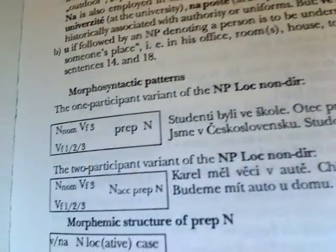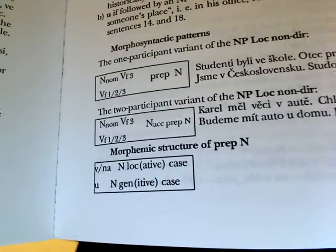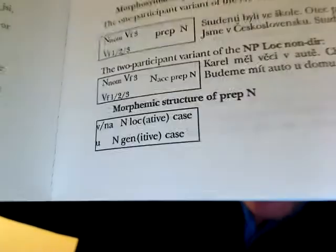Obviously a different author then got involved, and they've started to try to throw in some very academic stuff, things from linguistics that probably aren't so interesting to the average learner. So it has morphosyntactic patterns, M, N, nom, VF3, prep N, VF123, morphemic structure of prep N. I have no idea what those things are, and I have no interest in what they are. So I skip over a lot of what's in here.